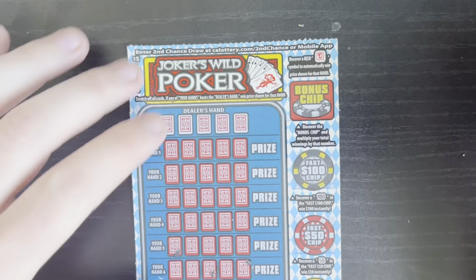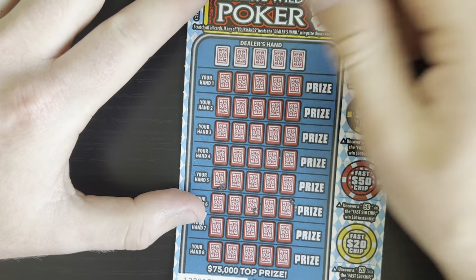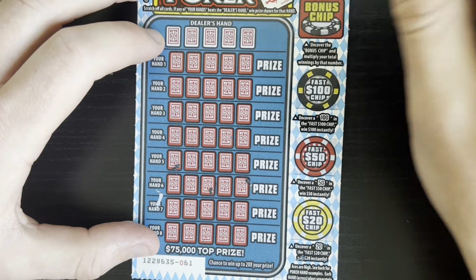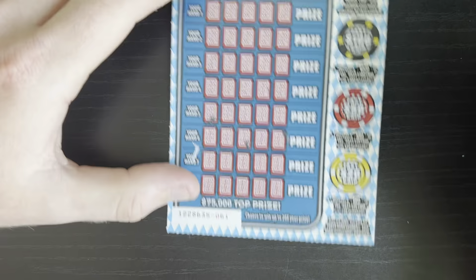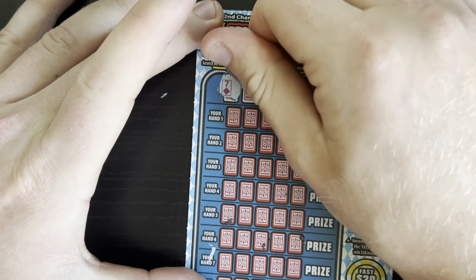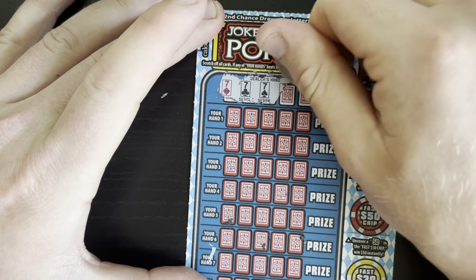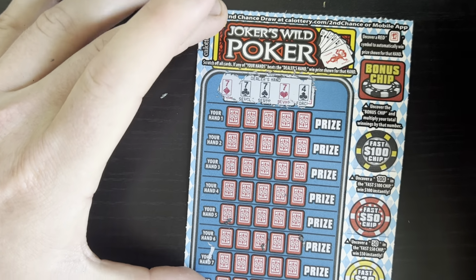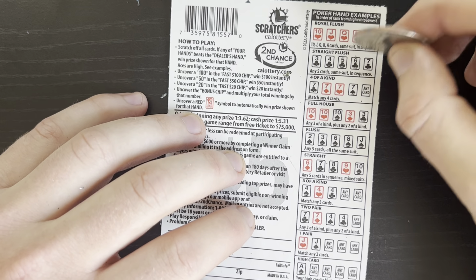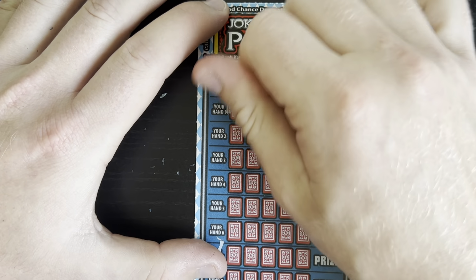All right, let's move on to these Jokers Wild, see if we can get some good luck on these as well. So we're looking to beat the dealer. And otherwise we have these fast chip spots and our multiplier. So let's do the dealer's hand first. Man, four of a kind. That is gonna be hard to beat. We're looking for a straight flush or a royal flush. So this is going to be hard, but let's see.